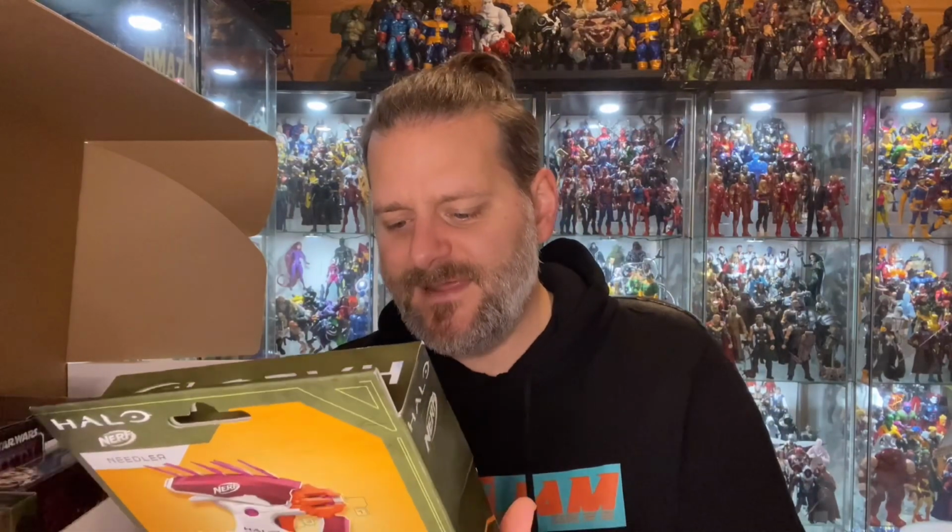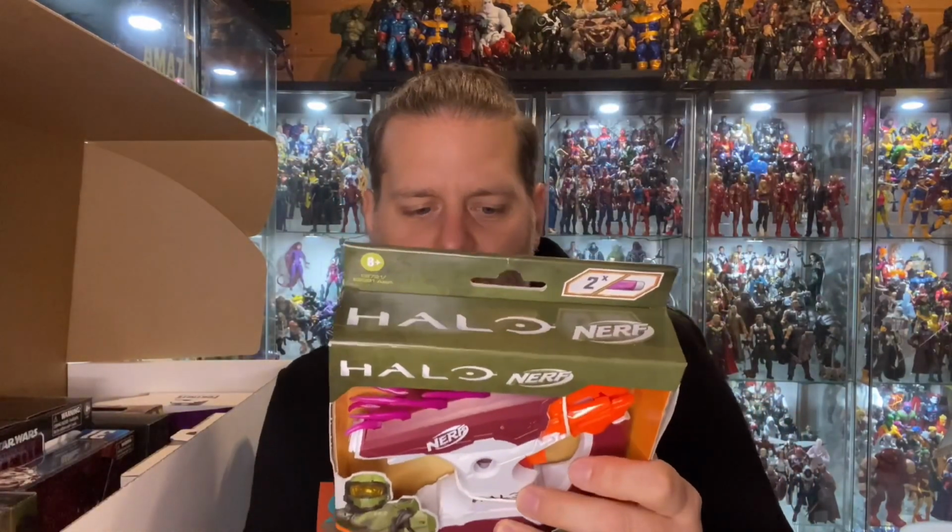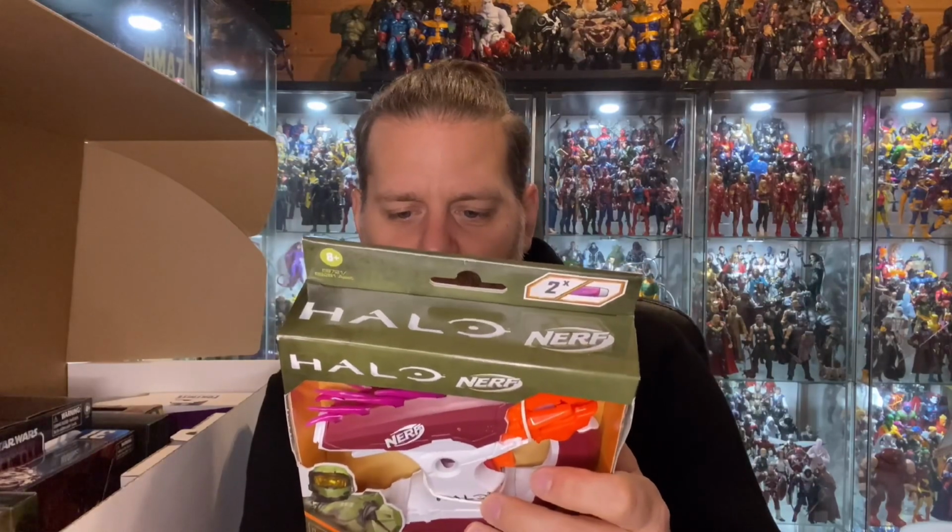Halo, we've got Halo Nerf Needler. So that's a little Nerf gun, which is pretty cool. Nerf guns always come in handy. It's got 2 bullets with it. But yeah, my kids all have Nerf guns, so now I've got my own one. So might not have been telling them about that. Just pull it out and just shock them with that.